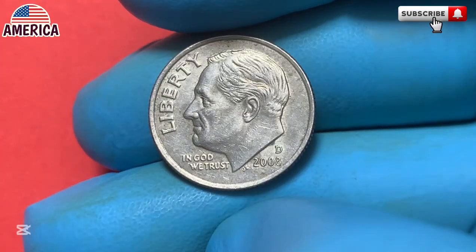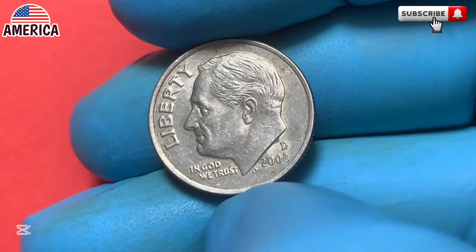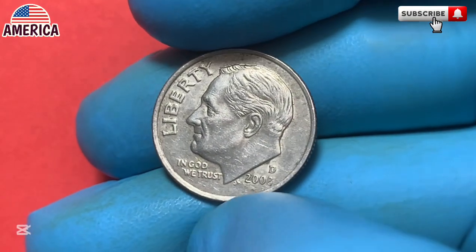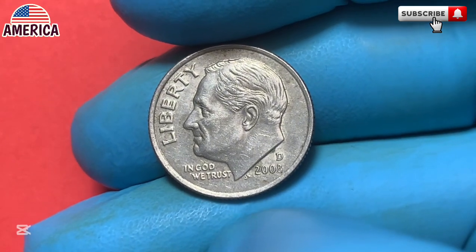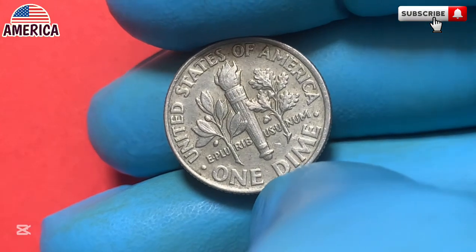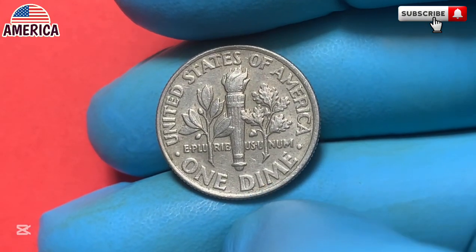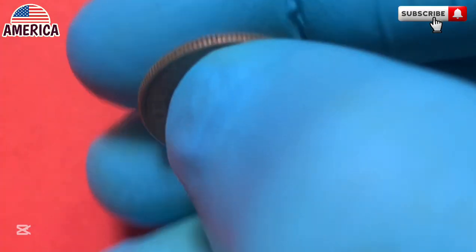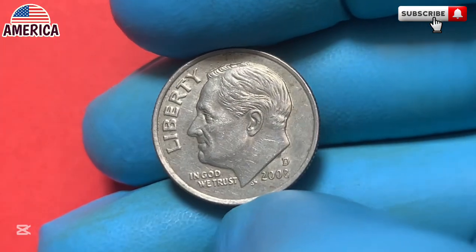If you've ever handled a dime from the 2008 series, you know that they've probably been through a lot. Many of these coins were used for everyday transactions, and they show the wear and tear of years spent in people's pockets, cash registers, and vending machines. Scratches, discoloration, and fading details are common sights on most dimes from this era, which means they don't hold much value beyond their face value of 10 cents.